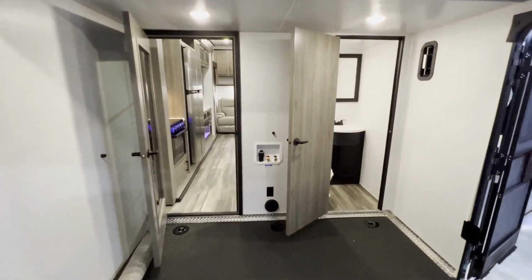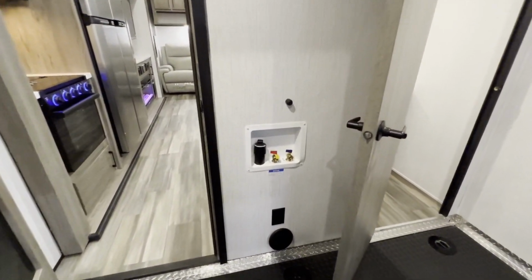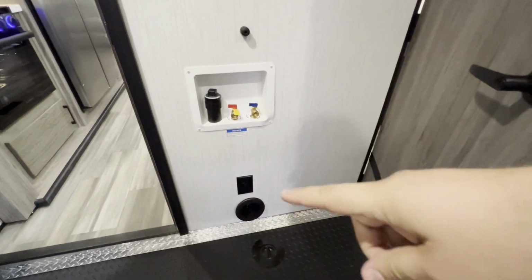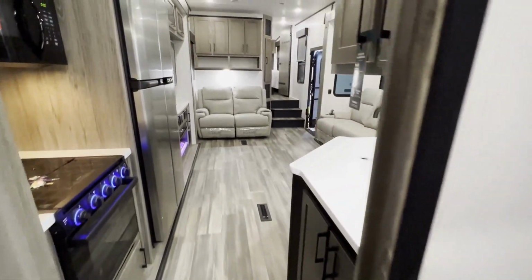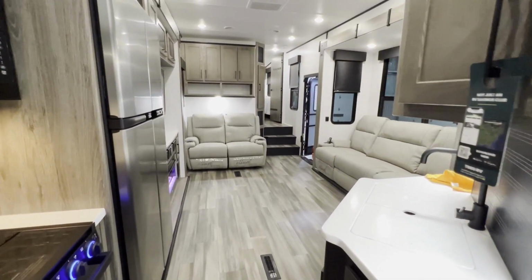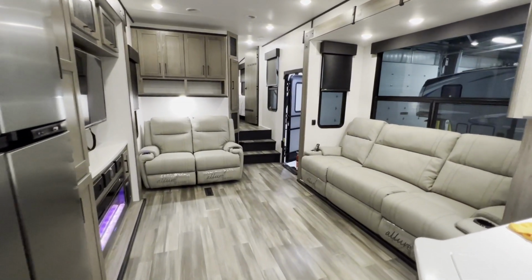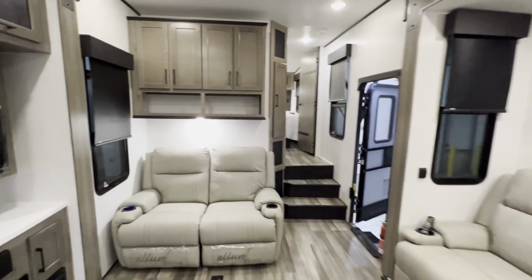Also on this back wall, as you can see, you got the plumbing right here. You can put a fully stackable washer and dryer. You got your hot and cold water, along with some plumbing and an outlet right there. But this is where this camper thrives. All toy haulers have good sized garages, but not many have this living room.